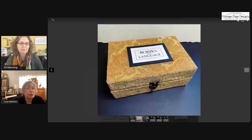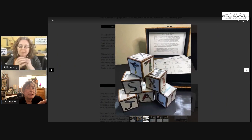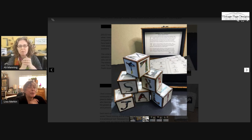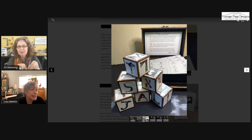So of course, this was one of the longest researches I did. This is the custom box I created for it, which is body language. And I decided, what's a great way to present alphabets? Well, how about blocks? Alphabet blocks. That to me was a fun way to present them. To me, it just clicked and made sense. So there's 6 alphabet blocks, 36 different letters, and each one is from a different set. So there's no 2 from the same alphabet set.